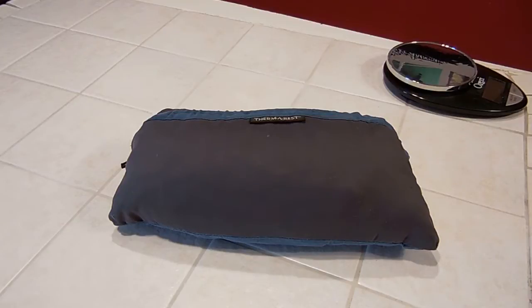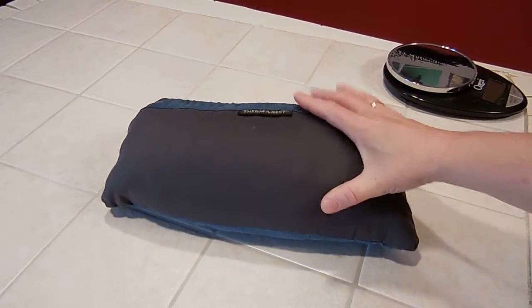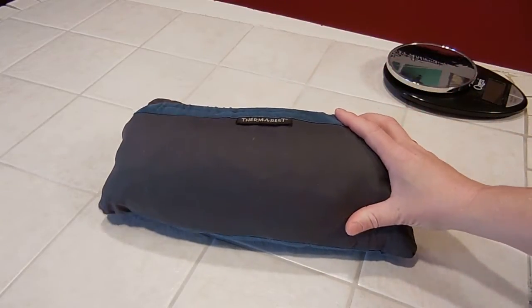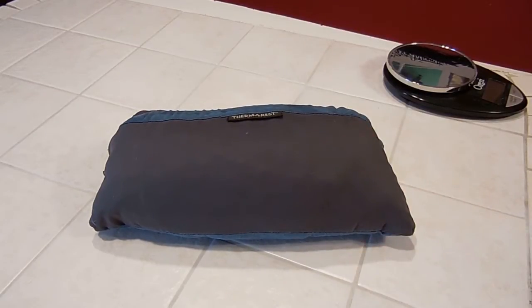So this pillow, this is the Therm-a-Rest compressible pillow. There's a ton of reviews on this. It's a very, very popular pillow. It's been around for a long time. I purchased this back in 2011. And I'm doing the review now because I've had it for 4 years.